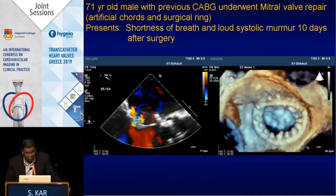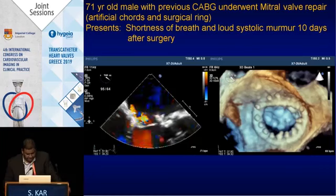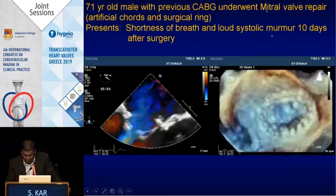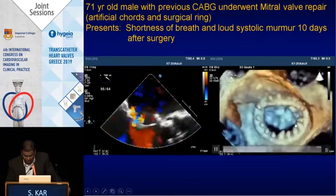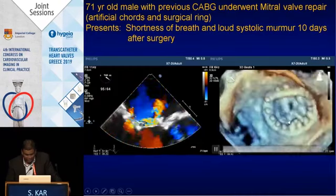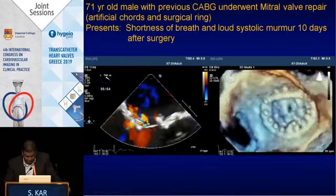This is a 71-year-old male who had previous coronary artery bypass surgery and underwent mitral valve repair with artificial cords and a surgical ring. About 10 days after the surgery, the patient was short of breath and had a loud systolic murmur. On the echo, you can see there's an eccentric wall-hugging jet. If you look at the 3D, you will notice there is a snap of the artificial cord. The artificial cord has come off the posterior leaflet, and therefore there's a recurrent prolapse or flail of the posterior leaflet leading to severe MR. So we thought this was an ideal case for a clip.